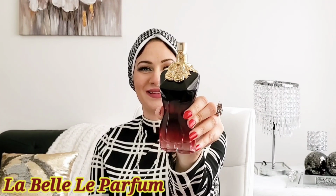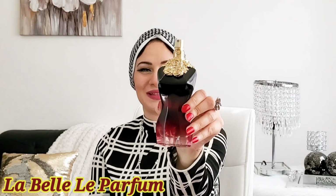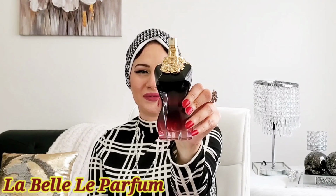I mean, look at this bottle also. It looks absolutely stunning with this dark color, and actually the scent smells really similar to this color. It's very dark, as you can see. Also I can smell some cherry and some leathery notes in this fragrance. So really the bottle and also the colors of the bottle really represent the actual scent.